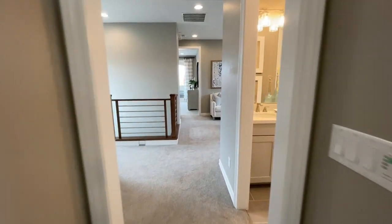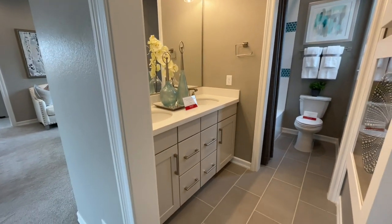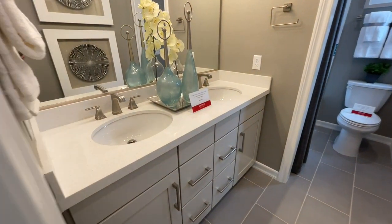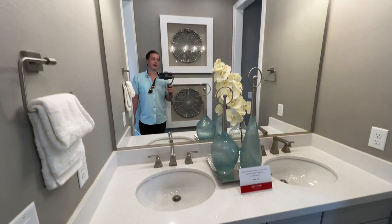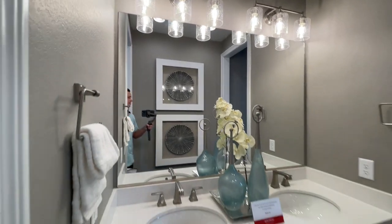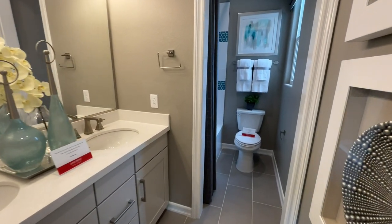Coming on out and around, right here we have our upstairs bathroom. So, upgraded flooring, again, upgraded countertops. Nice, double vanity. And they have those same lights as before. Now, this is kind of nice that they can close it off. So if you want to be in the shower, someone still can brush their teeth.